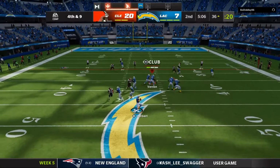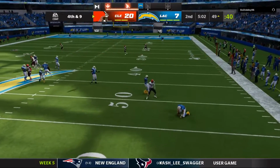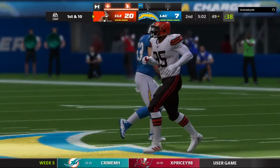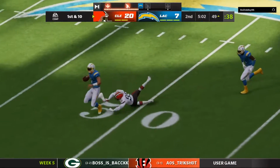Here we go on fourth. Herbert. Flushed to his right. The fourth down play doesn't work for the Chargers. And that will force a turnover on downs. So they've gone for it twice now on fourth down in this game, and both times unsuccessful.